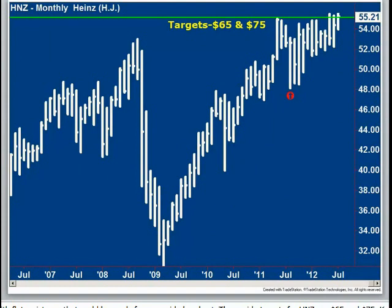HNZ, or Heinz, is another stock with flat resistance that could be ready for an upside breakout. The upside targets for HNZ are $65 and $75. Key support is seen at $48.